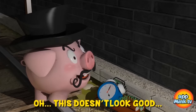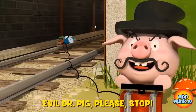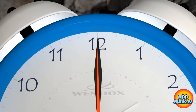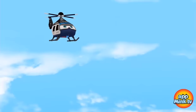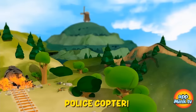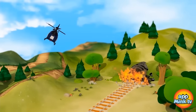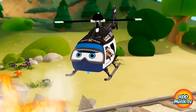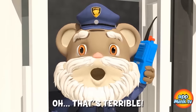Oh, this doesn't look good. Evil Dr. Pig, please stop! Oh my gosh! This is terrible! Mink! No, no! Police copter, please help! The tunnel has been blown up. Somebody blew up the tunnel, please, Chief Mink. Oh, that's terrible.